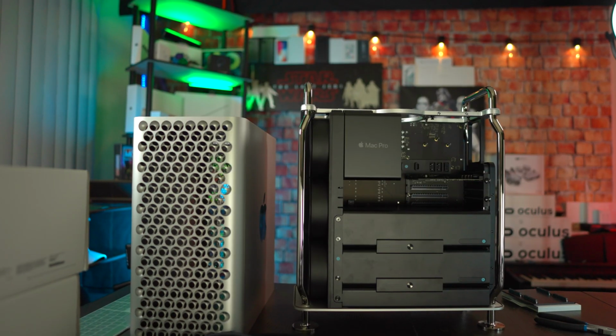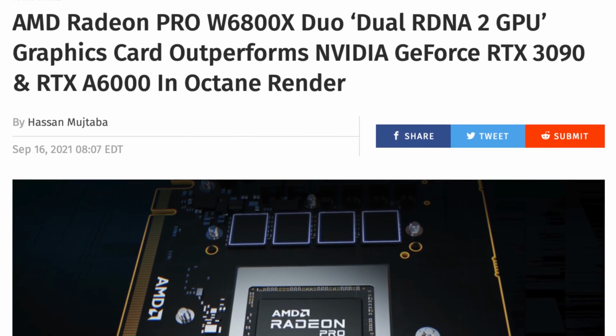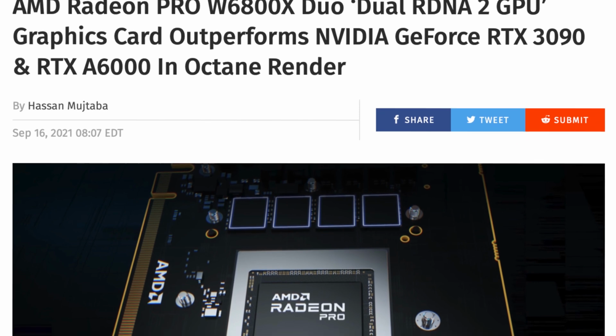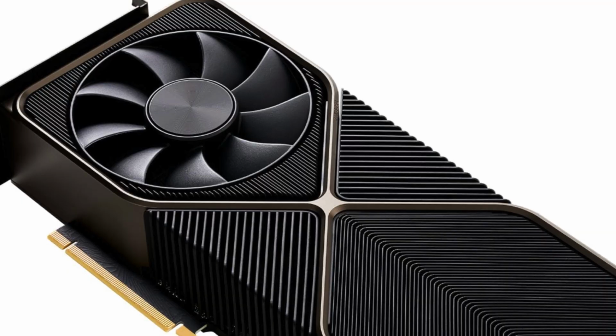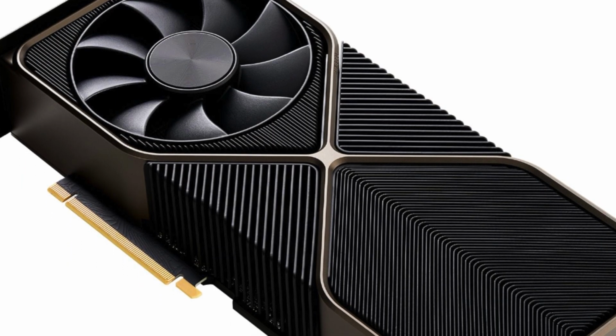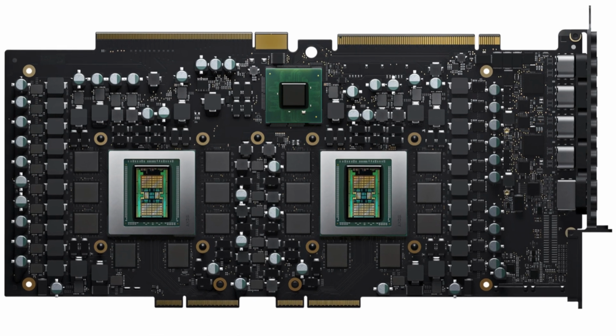The top of the line Mac Pro, which is right here, is running two W6800X Duo cards, basically 4 W6800X GPUs. So how fast is one of these cards exactly? Well, one W6800X Duo is approximately 27% more powerful than the best graphics card that you can get in a PC, the king of PC graphics cards, the RTX 3090. And we're talking about two W6800X Duos in the Mac Pro, making that machine a whopping 54% faster than two RTX 3090s.